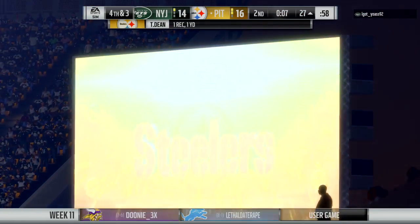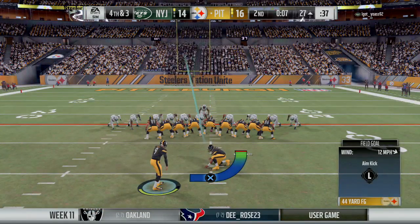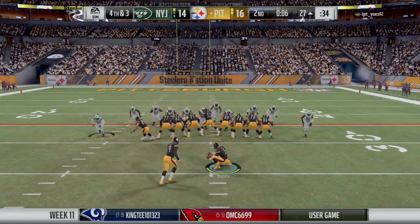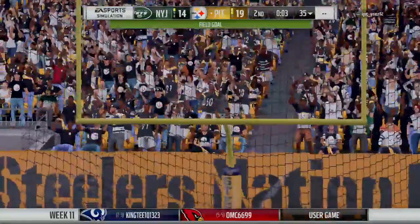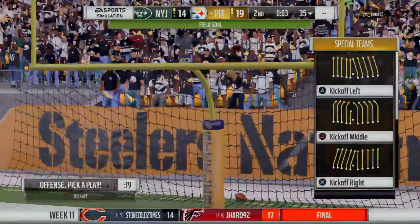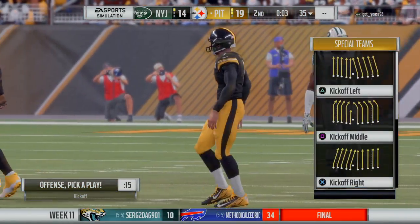Now a timeout coming here defensively. As on 4th down, may as well make them punt it. And Boswell's kick is good. And that will push the lead up to 5. So after the pick, they can't capitalize for 6, but they do get 3.